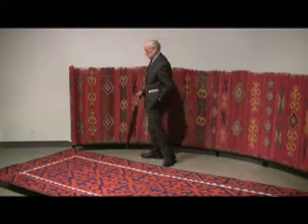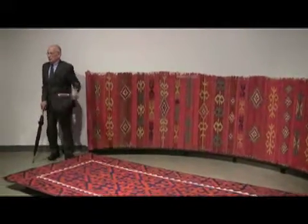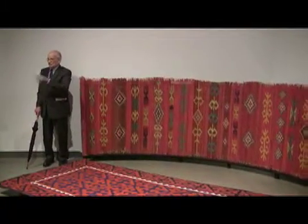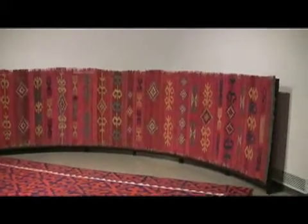And what I'm standing in front of, it's a type of reed screen that goes around the outside of the yurt. Now we'll go to those two cases over here.